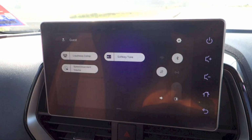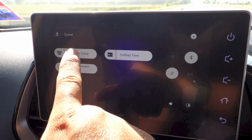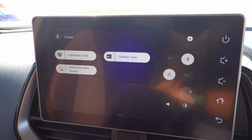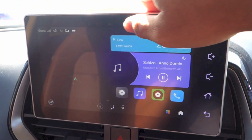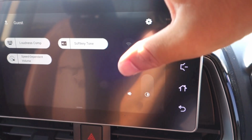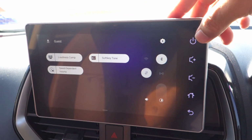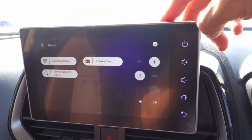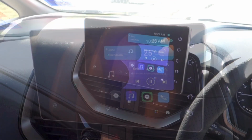If you swipe from the top down, you can bring up your loudness settings, soft key tone, speed dependent volume, view your profile, bring up the settings menu, look at your connectivity options, adjust the volume and adjust the brightness. To the right, apart from your volume up and down buttons, you also have the power button, home button and return buttons.